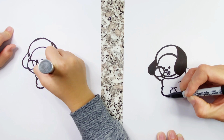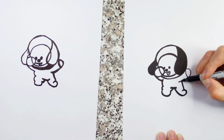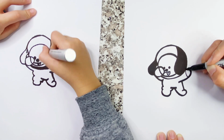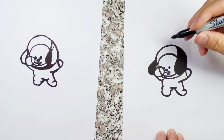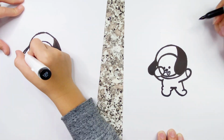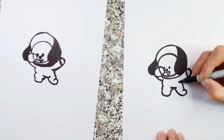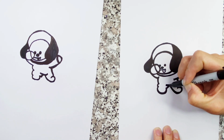When the lonely Chimmy could only sit on the roof alone and play the harmonica, suddenly Tata came to him. When his friends listened to his play and gave him applause, it was the first time that Chimmy knew the meaning of together.